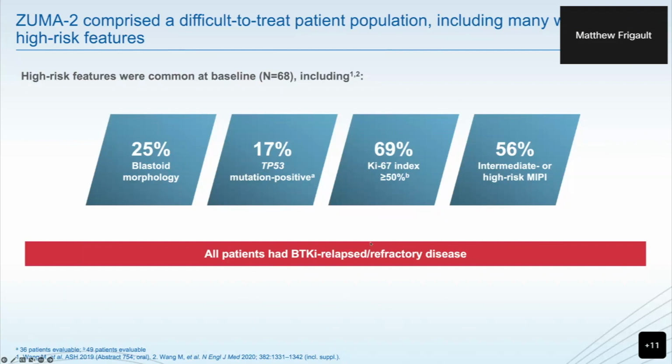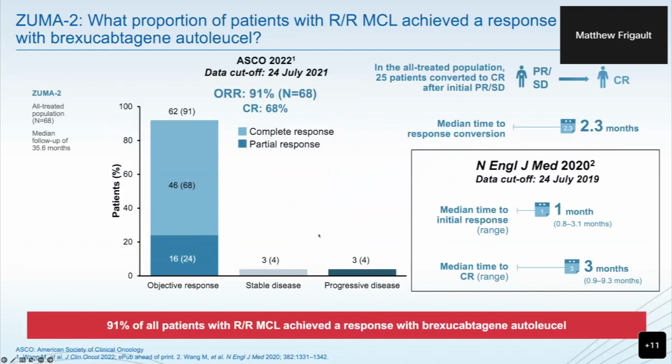Something to point out here, based on our prior conversation, for overall response rates and overall survival. What proportion of patients achieved a response in this cohort? The overall response rate was remarkably high, 91% with a 68% CR rate. These data are somewhat unheard of.